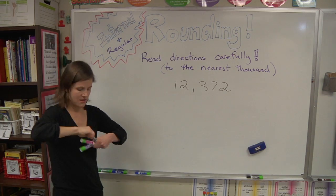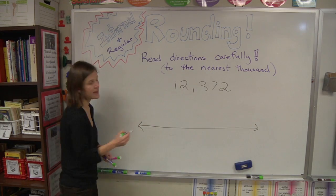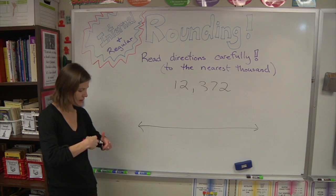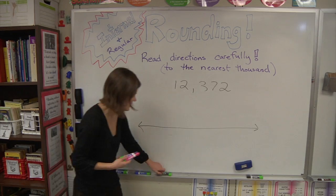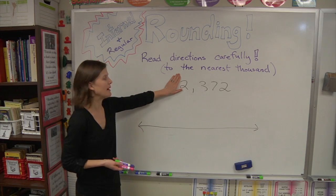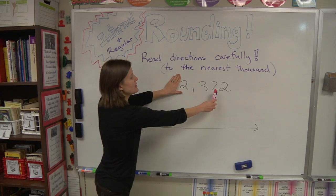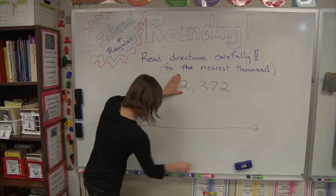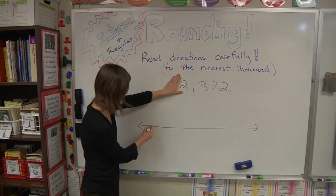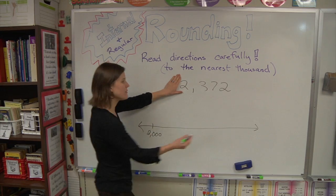So this number line, like all of our rounding number lines, has two options, rounding up or rounding down. Anytime you're doing internal rounding, it can be useful to cover up the digits that you don't need to worry about. So essentially, we're rounding 2,372. If I were to round that down, I would round to 2,000. If I were to round that up, I would round to 3,000.